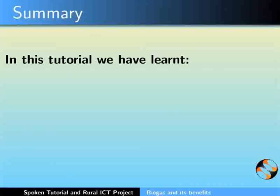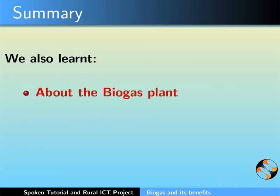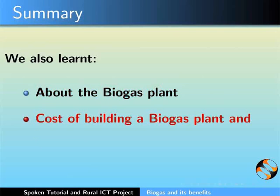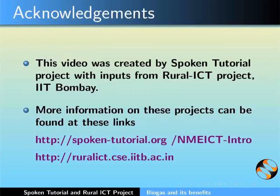Let us summarize. In this tutorial, we learned about biogas, how it is produced and its uses. We also learned about the biogas plant, cost of building the biogas plant, and benefits of using biogas.